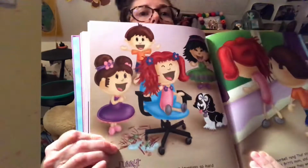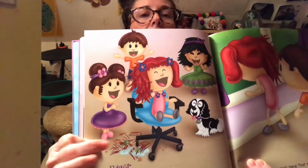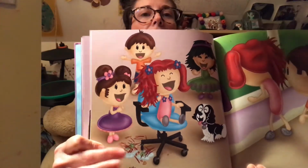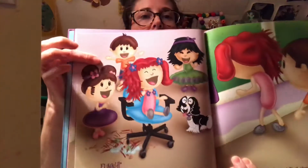"Look, Britt's not sad anymore," Hannah squealed. "We did it," said Julie. "And the gum is out," shouted Max. See, there's the friends. They're all happy. Izzy the doggy's happy. But what did they make here? A big what? Big mess. And poor Britt's hair looks like a porcupine.